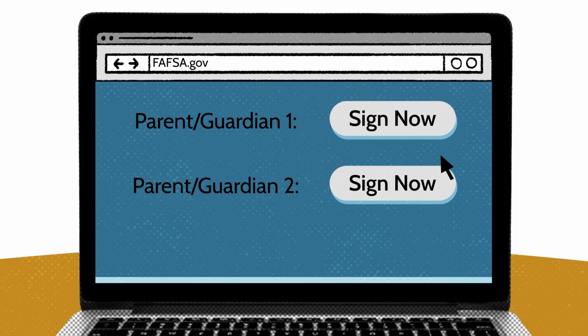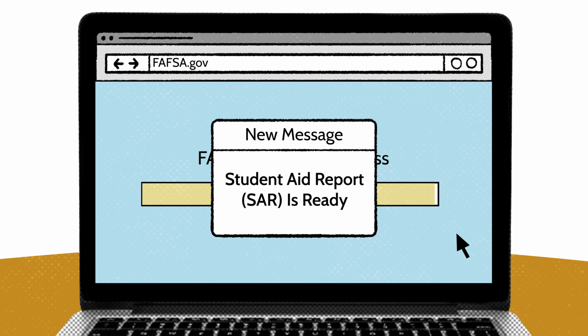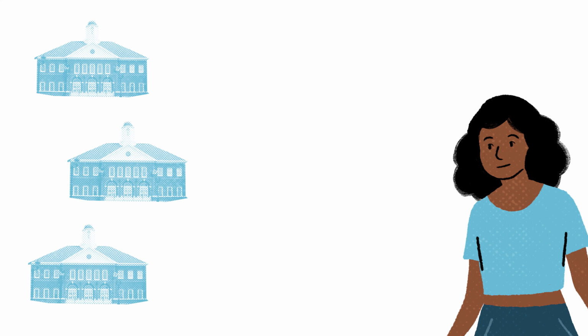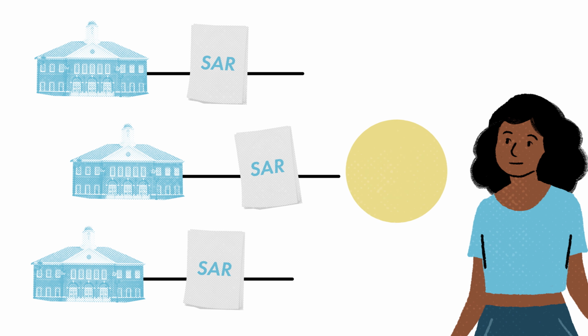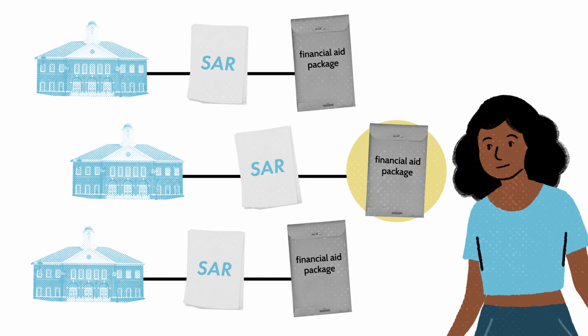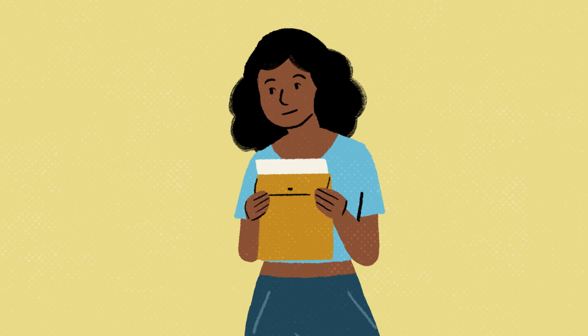After submitting, you can check the progress of your application immediately, and within a few days, you'll get your Student Aid Report, or SAR, and you can correct tax information directly in the SAR if you need to. Your SAR will be used individually by each school you list on your FAFSA to put together the financial aid package they'll offer you. Funding is typically awarded before you start classes, but the date can depend on your school's financial aid office and when you submitted your FAFSA.